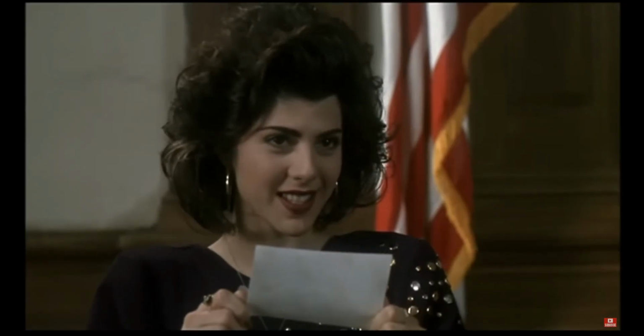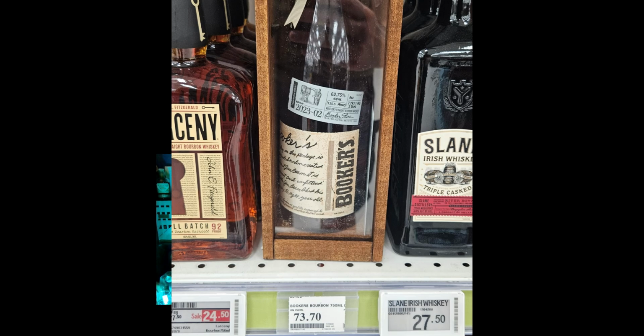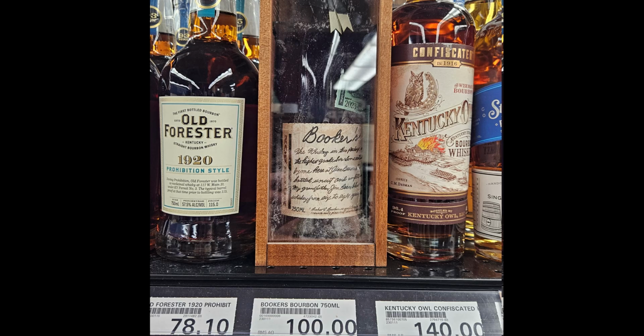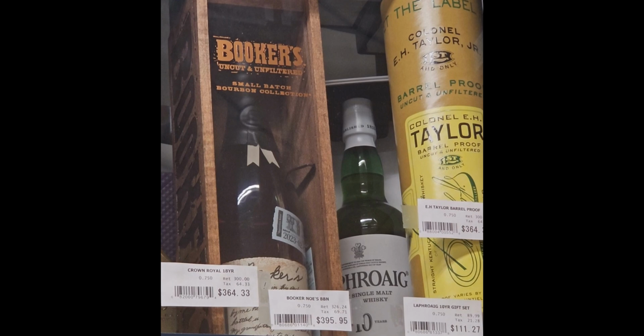Are you sure? I'm positive. How could you be so sure? Because they're becoming a lot easier to find in my area at least, and the price keeps going up. And so they're not as heavily sought after as they were a few years ago. So now that they're becoming easier to find, but each batch seems to be more expensive than the last one, let's see how this batch fares.